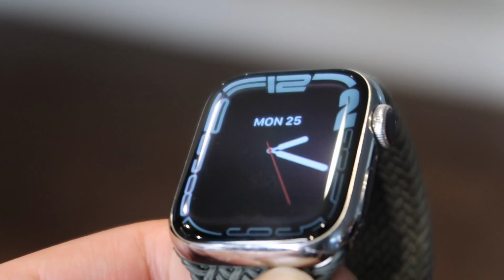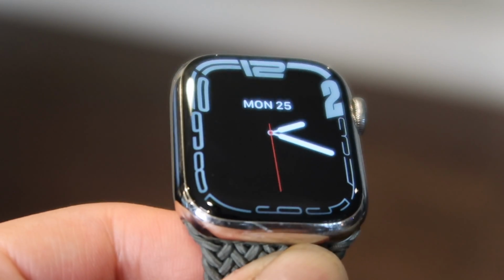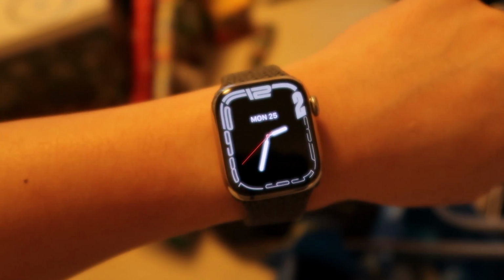It's still got the over-the-edge display, meaning that the screen looks like it's bleeding over the edge of the screens, and personally, I think it provides a more immersive experience for the users. The Apple Watch 9 does have a brighter screen compared to the Apple Watch 7, but from my experience, I can still see everything in the direct sunlight clearly on the Apple Watch 7, so unless you're planning to use the Apple Watch under direct sunlight for a prolonged period of time every day, I still think the Apple Watch 7 provides a great experience.